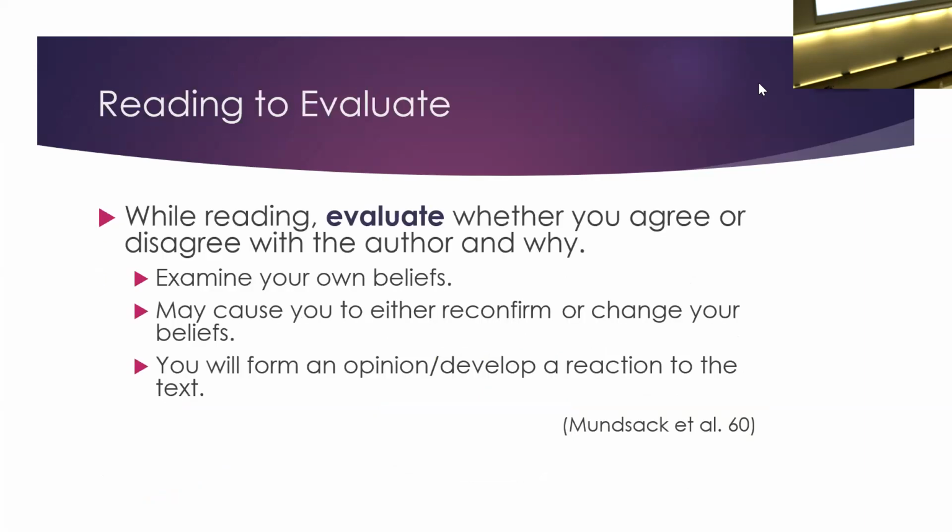So while you're reading, evaluate whether you agree or disagree with the author and why. Again, another means to stay connected with what you're reading. Start to examine your own beliefs about those materials. Sometimes in reading those things, it's going to help you either confirm what you know or start to re-examine what you thought you might have known about the subject. And then that helps you to form an opinion and develop a reaction to the text, which again helps you to connect to that information.